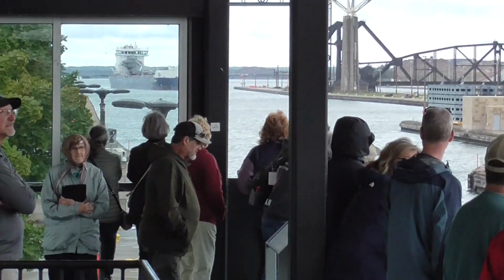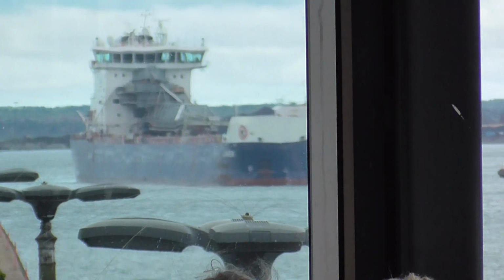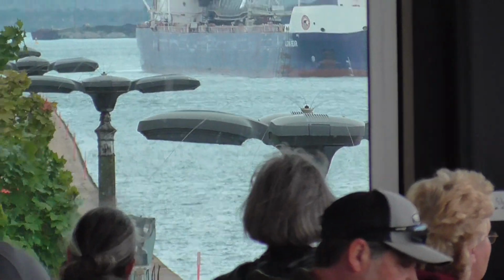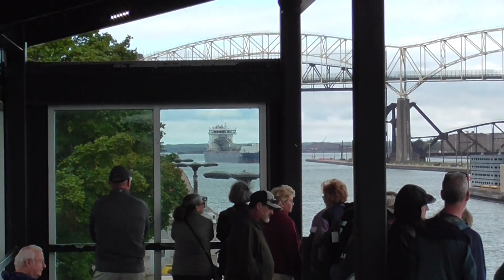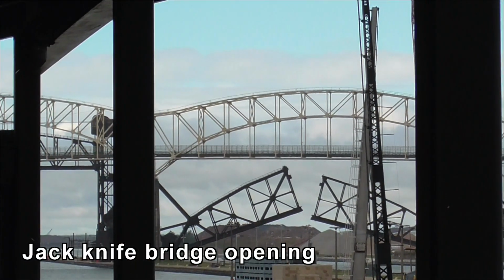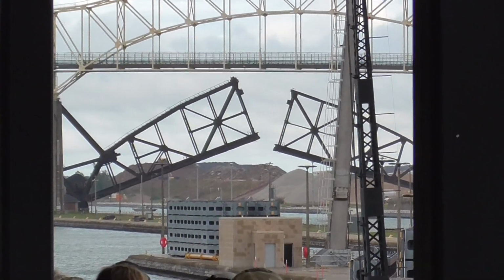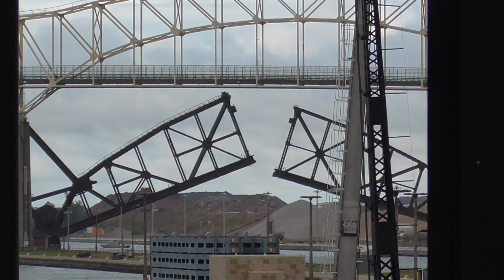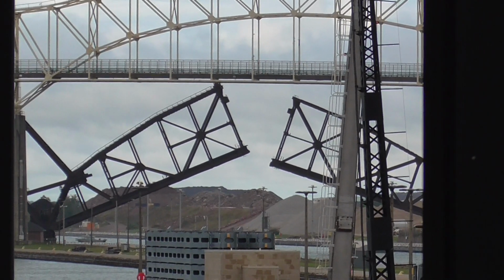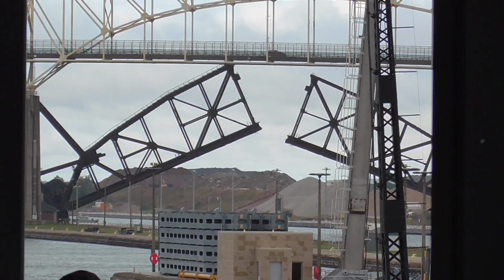They're on the viewing platform, and the boat coming in is the Algoma Bear. So we'll get some more clips of that as it comes across the docks, locks. Now they seem to be raising this jackknife bridge, I think they call it. It's very, very slowly opening. Almost imperceptible, but it is opening. And I don't know why, because no boats can go through there.